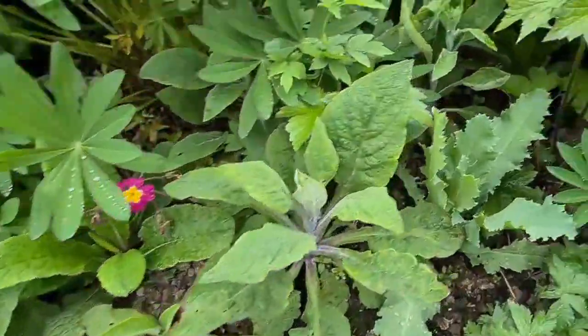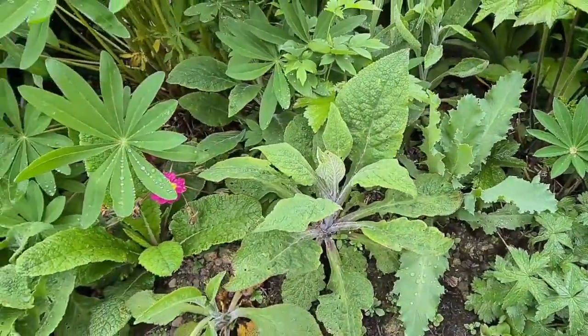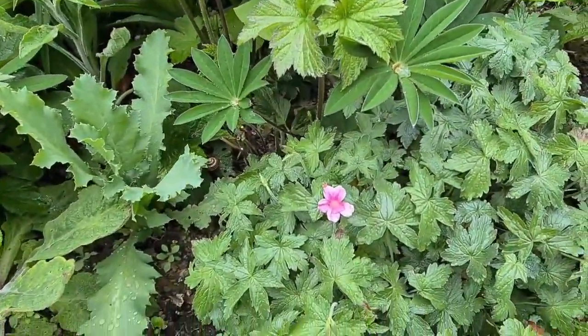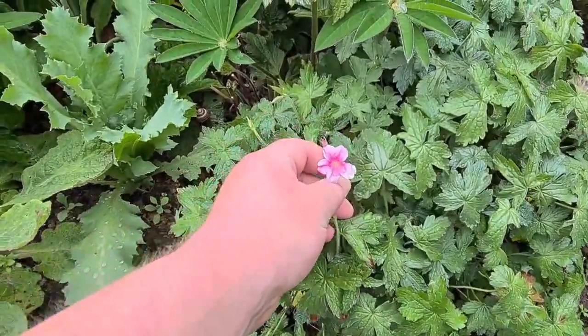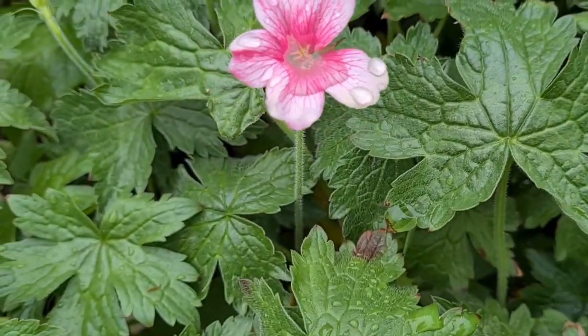Then we have my Papaver somniferum, poppy. Next, some foxglove, some digitalis. Then we have my perennial carnation, perennial geranium, which is absolutely amazing. Look at the colour on that in the water.